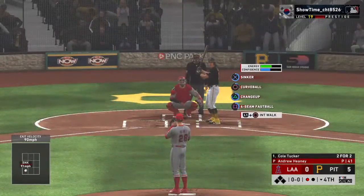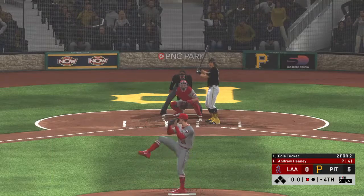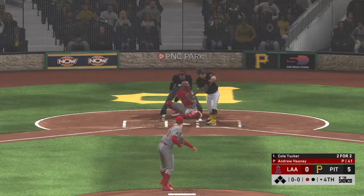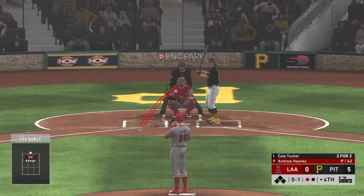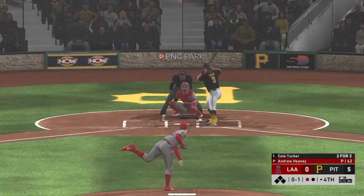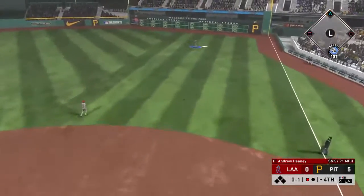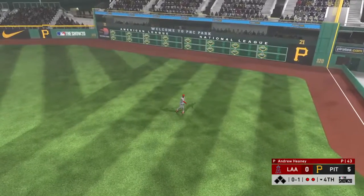Up next for the Buccos, Cole Tucker. He doubled earlier and carries a 2-for-2 line into this appearance. Swing and a miss that time. It's 0-1. Fly ball out to straightaway right. Taylor is there. 2 down.